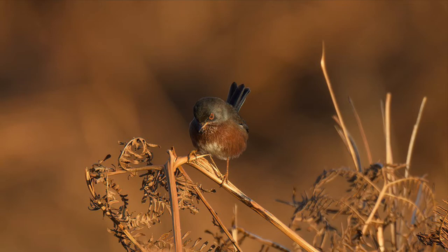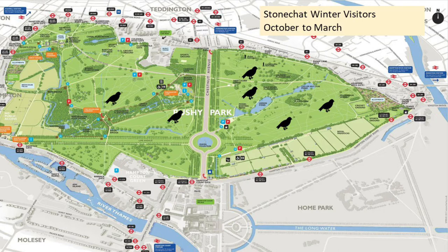So this is a lot more common bird that we see in the park, which is a stonechat. Now the stonechats are also winter visitors, but they come a bit earlier, September, October, and they stay to March, and they disappear to breed. Now, I think the reason the Dartford warblers and the stonechats don't actually breed in the park is there's not enough cover for them. The ferns grow up during the summer and then die down again in the winter.